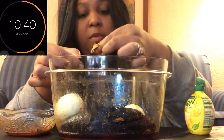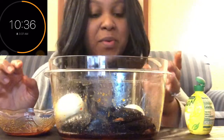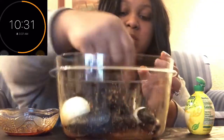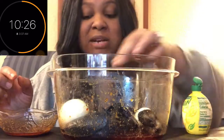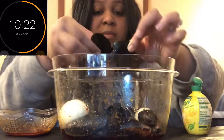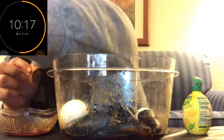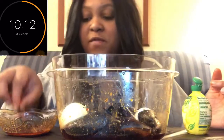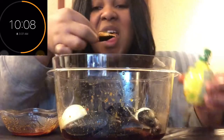That is done tore apart. I'm not gonna eat that, y'all. Sorry. We're not gonna do that one. Oh, here go the broken ones at the bottom. We're going to fill out. Ooh, I'm getting full. Come on now, we got 10 minutes.